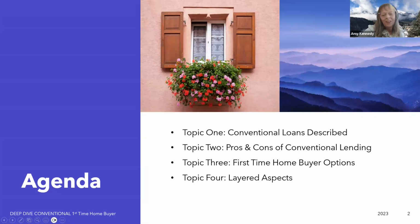Here we go. So we're going to cover these four topics. Conventional loans described. Many of us hear the term conventional loan. Some of us don't quite understand what a conventional loan is and isn't, and so we'll go through that. Topic 2 is the pros and cons of conventional lending, why you might choose it as a first-time home buyer product, especially since they're not always offered and they are great first-time home buyer products.